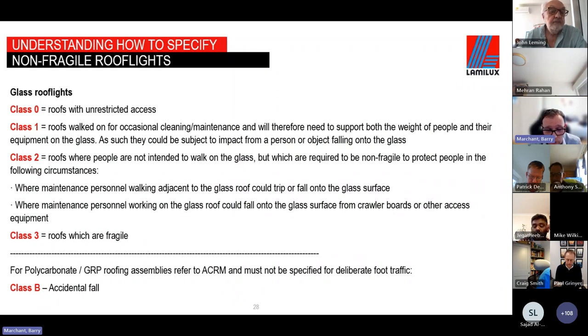And finally, please remember that whilst the roof may not need to be accessible initially, that may well change if equipment requiring maintenance access is installed at a later date, for example, aircon or photovoltaic panels.